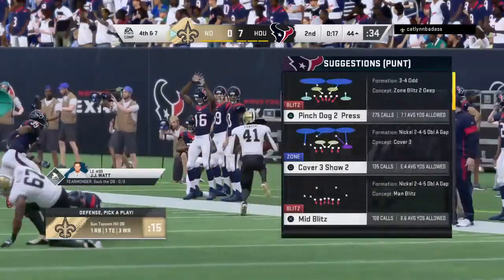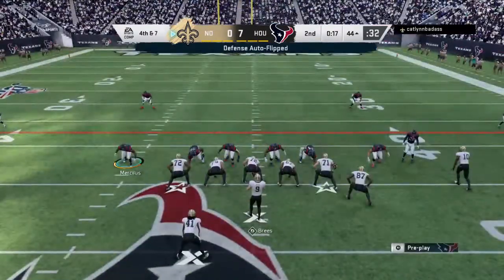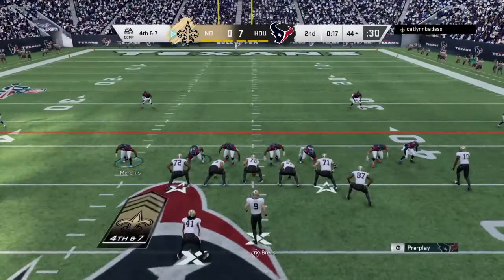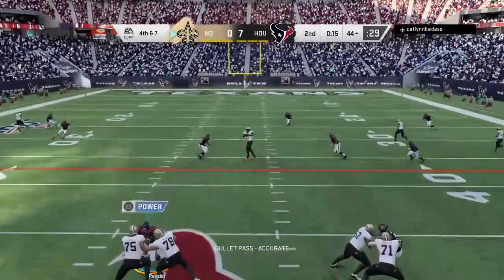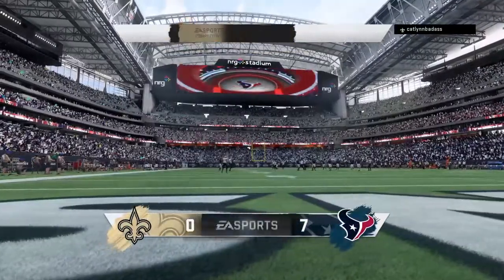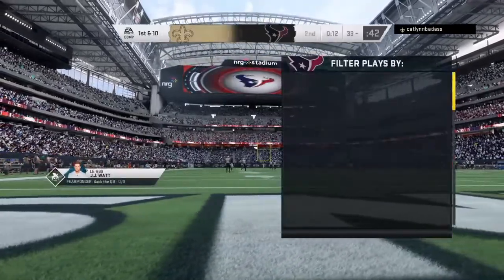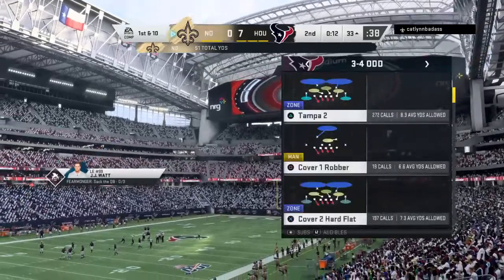It's 4th down. So Breeze is going to stay out there, and they're going to go for this on 4th down. And he finds Cook. The Saints going to call the first of their timeouts as they'll stop the clock with 12 seconds to go in this first half.